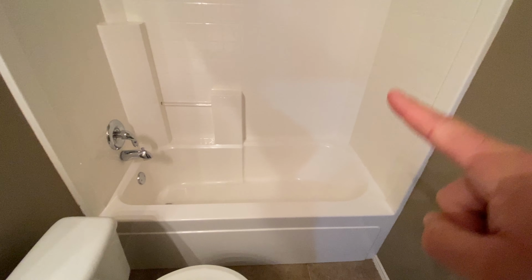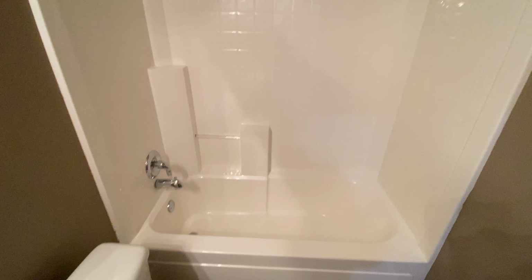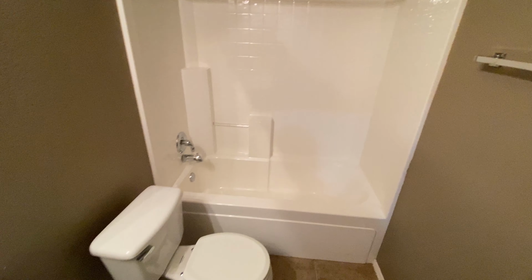You don't have any water getting down in between any caulking or cracks, and you can just let the water flow and not really worry about damage. So very, very nice in here that you have that.